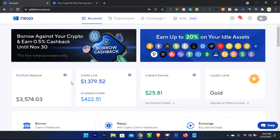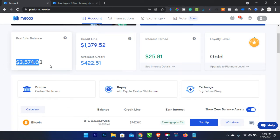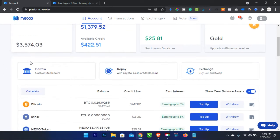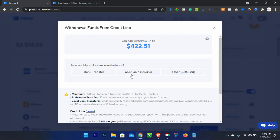So this is my account currently. You can see my credit line is about 1,000+. And then I have available credit, meaning that I can borrow up to this amount of money. And then my portfolio balance is this. If I come in here to repay, you'll see that I'm currently owing Nexo this amount of money. And if I want to borrow here, I click on borrow, and I can borrow up to what is available on my credit line.